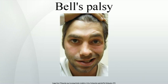Bell's palsy is defined as an idiopathic unilateral facial nerve paralysis, usually self-limiting. The hallmark of this condition is a rapid onset of partial or complete paralysis that often occurs overnight. In rare cases, less than 1%, it can occur bilaterally, resulting in total facial paralysis.